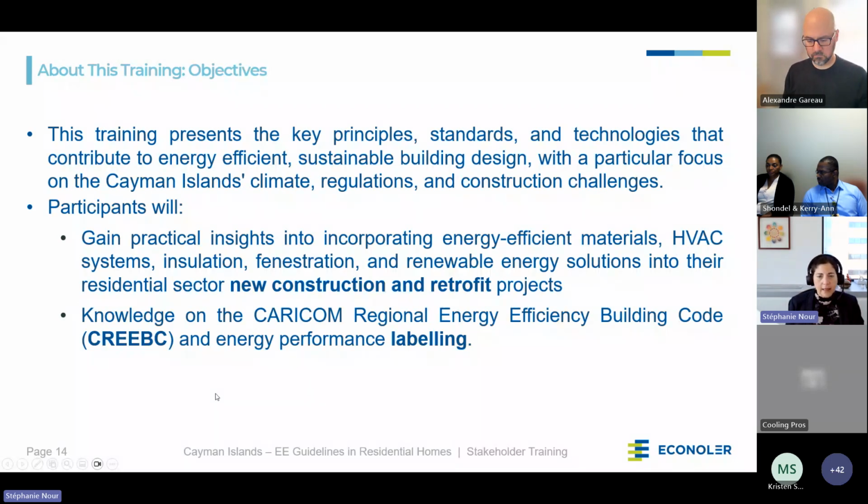This guideline, like Kristen mentioned, is intended to eventually be converted into a policy or a regulation. So it really sets the table for energy efficient technologies, but also building design, and also focusing on construction. So we really go from the outside, the building, all the way to the inside, and also the equipment and also the energy use.